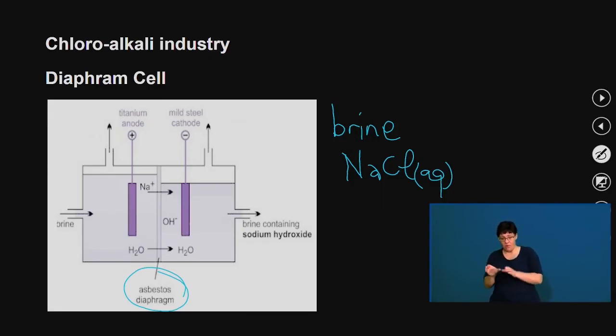However, one of the key aspects of this electrochemical cell is that now in the cathode compartment there are sodium ions, because the asbestos membrane is actually porous. It's a cationic membrane, so it allows the sodium ions to pass through from the anode to the cathode, while there are also water molecules.